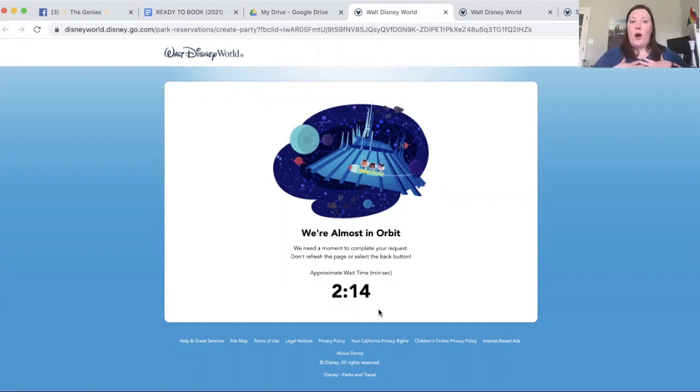For example, our party for October is a mixed bag. We have 3 annual pass holders. We have 3 people that don't even have tickets yet. You cannot make reservations without tickets. And as of right now, you can only make them for people with resort stays as well. So you have to have tickets and a resort stay at this time. In a couple of days, it's going to open up for people who don't have resorts. But if you're doing it today, make sure you have a resort reservation.